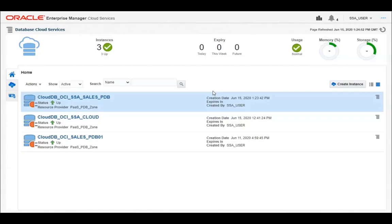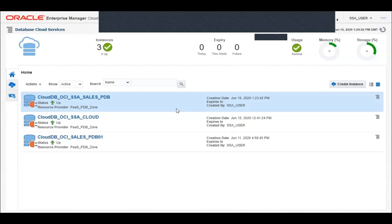Now we are back to the home page, where we can see the PDB that we requested a few minutes back is successfully created and up and running. This concludes the demo on hybrid pluggable database as a service. Thank you.